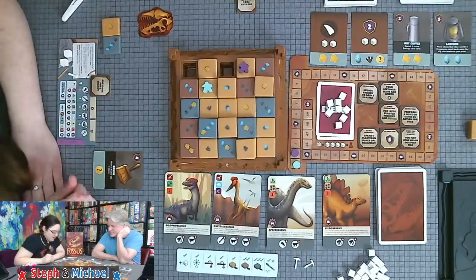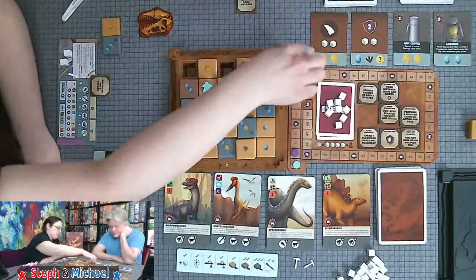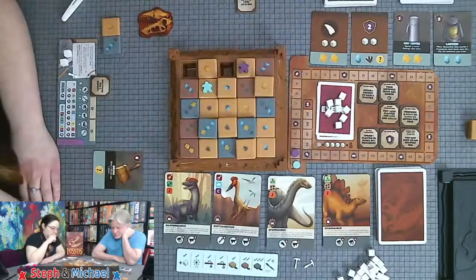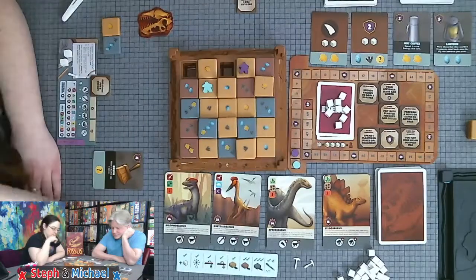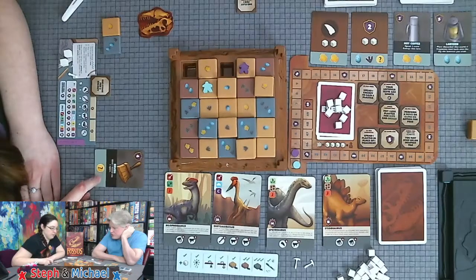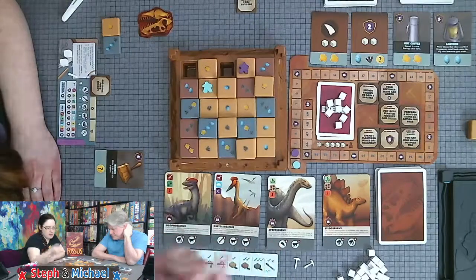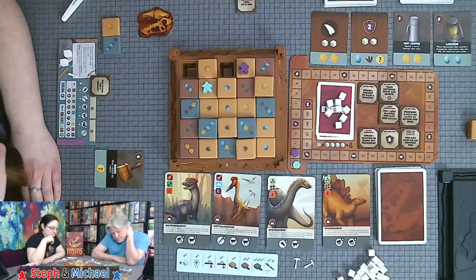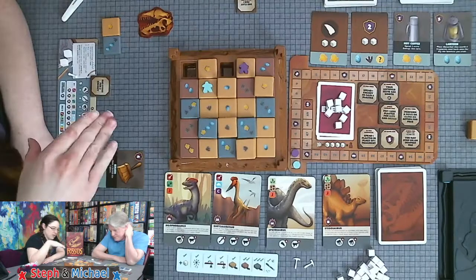Okay, now I get to take this. Oh, but that's a tooth. Oh, I can't take that, though. Why? I could use my brush. You can. None of these need teeth. Oh, this guy needs teeth. Yep. No. Just gonna stop. I'm gonna take this.